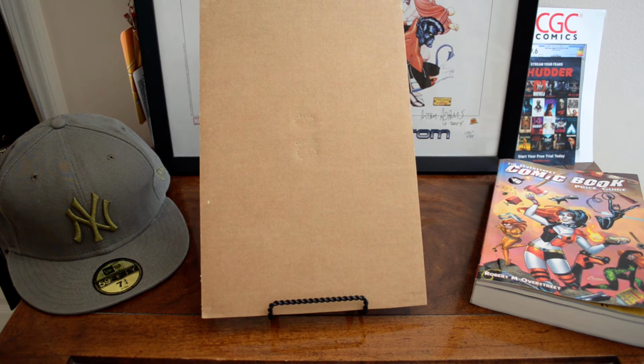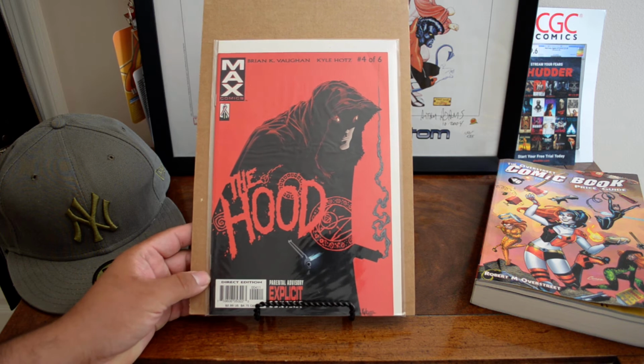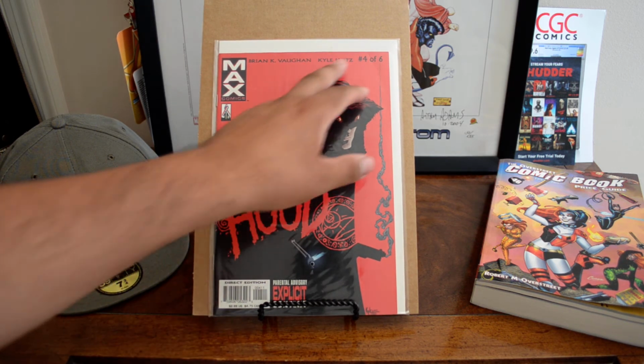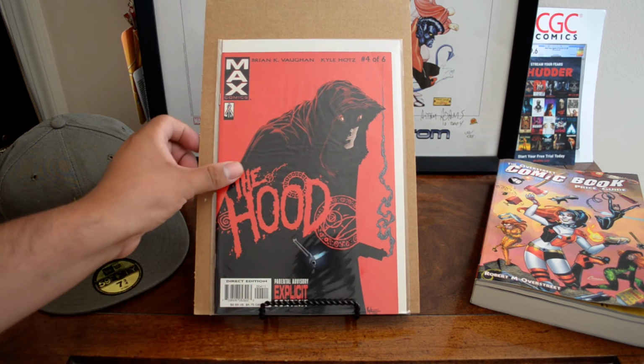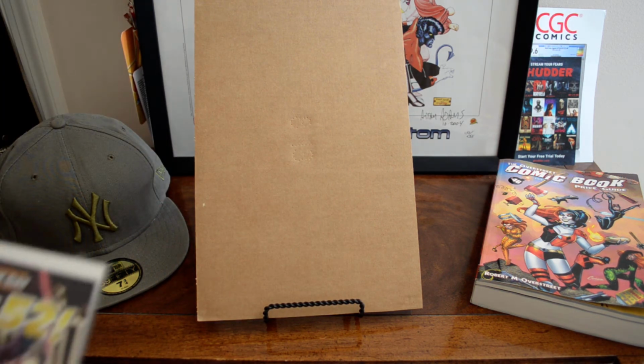Some pretty good finds. Found this Hood #4. So again, just trying to collect more copies of the run. So 1 through 6 miniseries. #1's probably the money book, the first appearance of Hood. But anytime I can pick up extra issues of the series, of the run, I'll pick them up.